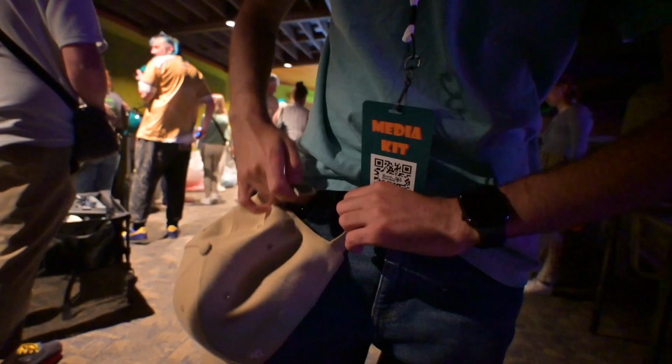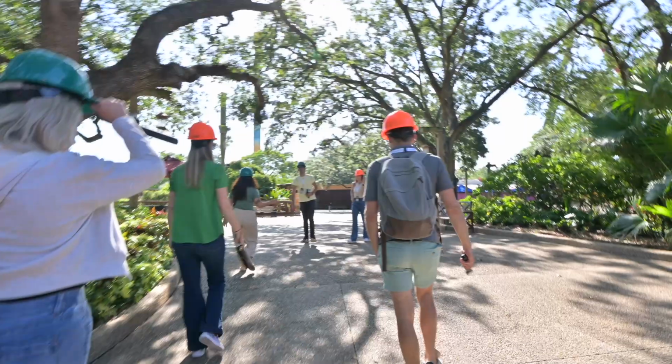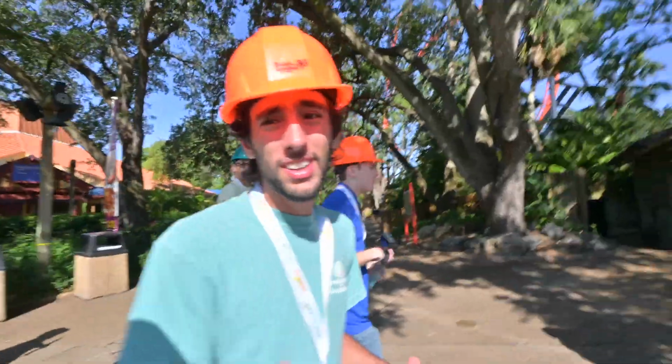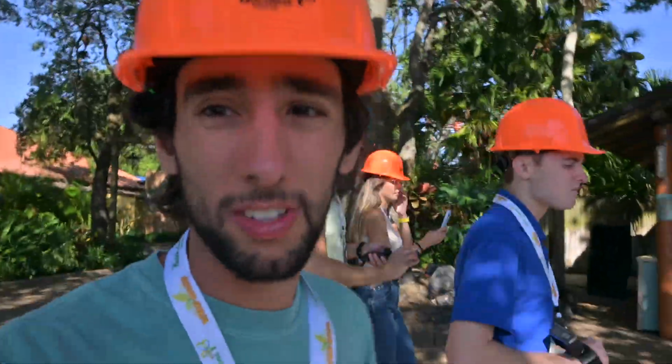But then he told us to get our hard hats because we had to go into the construction site of Wild Oasis. All right, we're all set. All right, walking to the construction site, I'm almost a little weirded out. Not because I'm not excited about this, but because we've already done this before. We've already seen a construction tour of Wild Oasis. What's gonna be different this time?